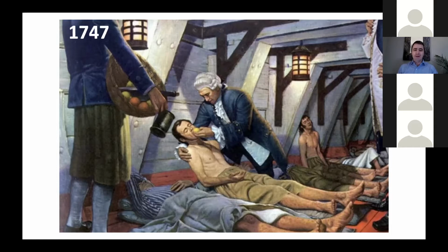And as we all now know, scurvy is due to lack of vitamin C. So it was the sailors that were fed oranges and lemons that recovered. And that really set the precedent for how we should conduct clinical trials, having a controlled experiment. Now, you might be wondering, why am I mentioning James Lind in a talk that's about glaucoma?